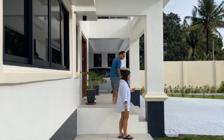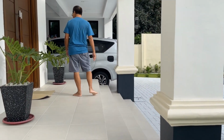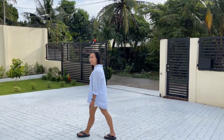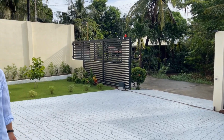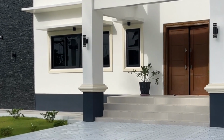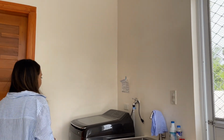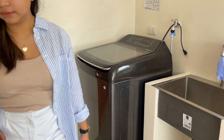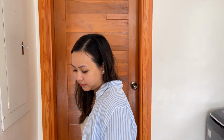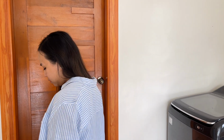Dad, ready? Hi. Morning. He's so busy early morning. At 7:30 in the morning, he's so busy already. Okay. If you come here, you can see our balcony, laundry area. Okay, so here's the laundry area where we wash our clothes. And then right behind this door is the resting area of our angels.